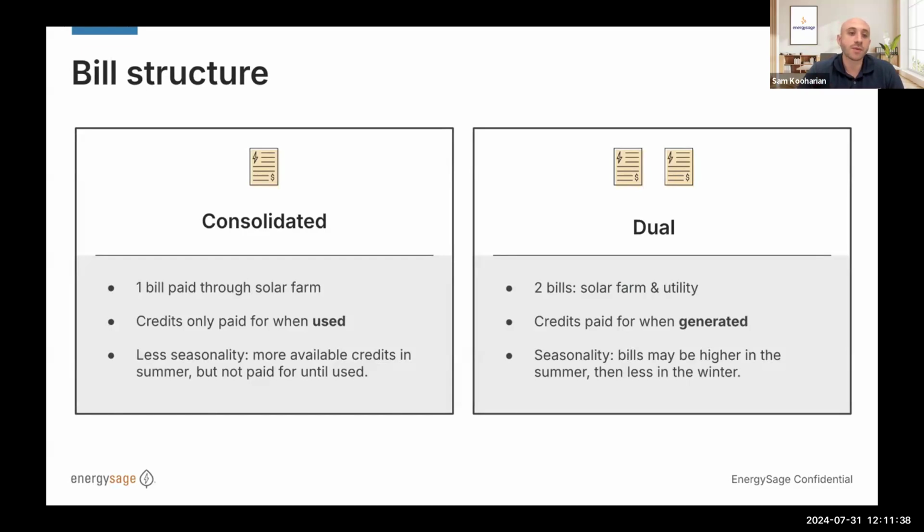It's one bill that you pay through the solar farm, and you pay for those credits as you're using them. So, let's just say you used 1,000 kilowatt hours last year, the solar farm allocated you 1,000 kilowatt hours for your total year's production. So that's what they're going to give you, but you're only paying for those as you're using them monthly. So your monthly electricity bills would be pretty similar to the way that you're paying them now. That, hey, if I used AC in the summer and I'm seeing higher summer bills than I am in the winter, then that will continue, and vice versa.